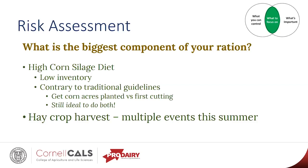But if you're feeding a high corn silage diet, and that's representing a significant part of what the cows are getting, then obviously getting that corn in and getting those acres planted so that you have adequate inventory next fall has to take precedence. If you're not feeding a higher corn silage diet, then maybe, right, you have to balance it a little differently.